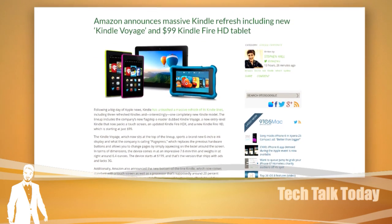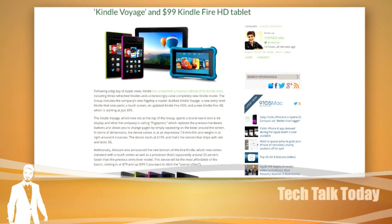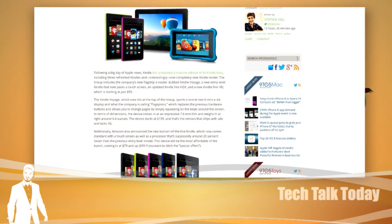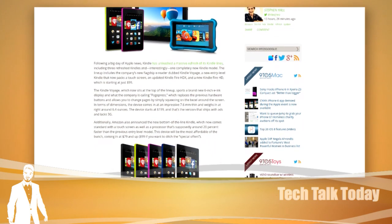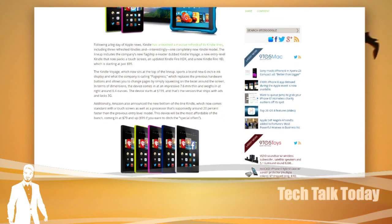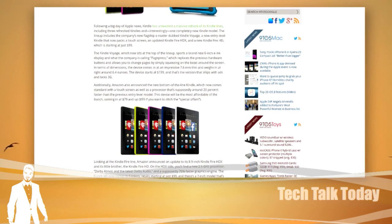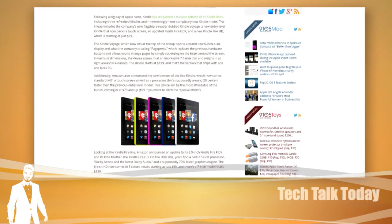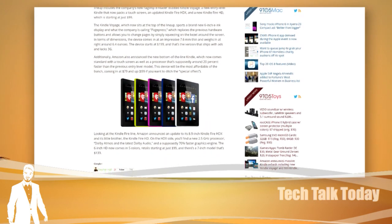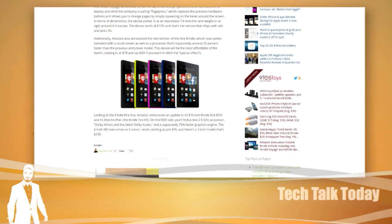And it actually looks like a pretty nice rig. And it starts at just 99 bones. The Kindle Voyage, which now sits at the top of the lineup, sports a brand new 6-inch e-ink display and what the company is calling a page press, which replaces the previous hardware buttons and allows you to change pages by simply squeezing the side of the screen. In terms of dimensions, the device comes with an impressive 7.6 millimeter thin and weighs just around 6.4 ounces. The device starts at $199 if you want the Voyage.